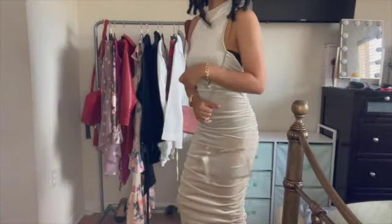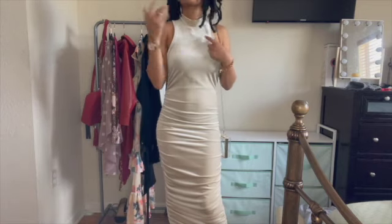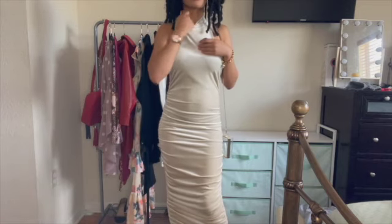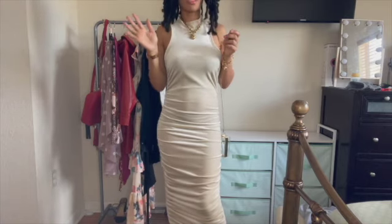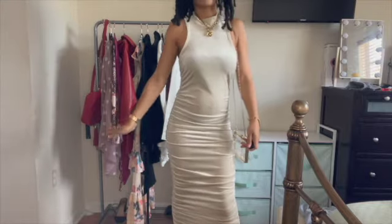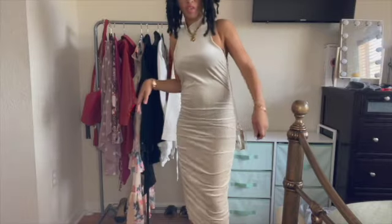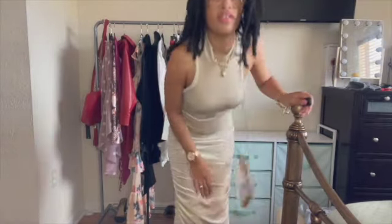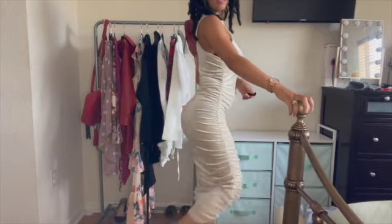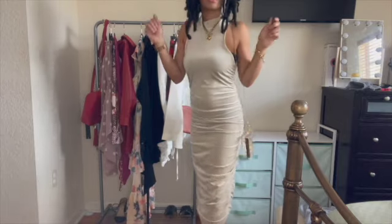So you can pair with anything, white, cream, or a pop of color, whatever you want to do. This is nice because the material makes it look upscale, elegant, sexy, without showing too much. Once again, high neck. I love me a high neck. Sleeveless. This is definitely a good dress up, dress down. You want to dress down with some sandals, go right ahead. But as I mentioned, I got the clear heels on. So basically kind of a nude look, monochromatic look. Cream and crystal. Ooh, I like that.